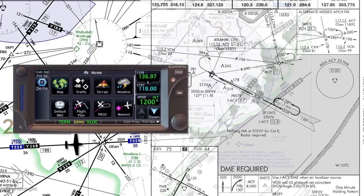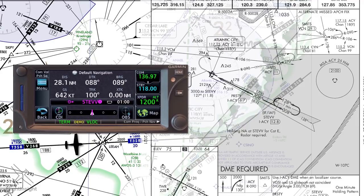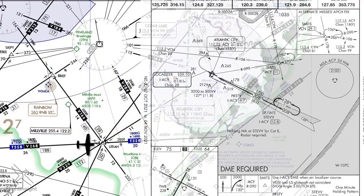Now we can activate our approach at this point, either by keeping STEV or activating vectors. The point is, once we no longer need to navigate along the airway, like our original flight plan, we can activate the approach, as that's going to be all the guidance we need from here on out.